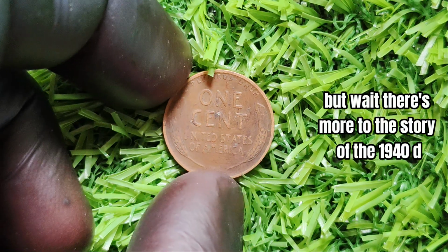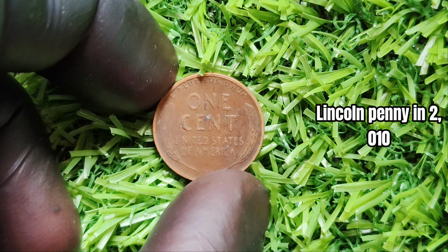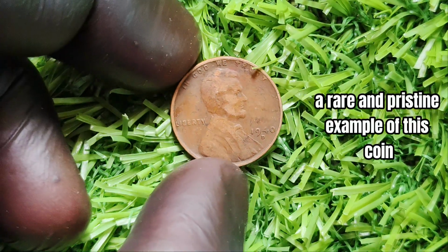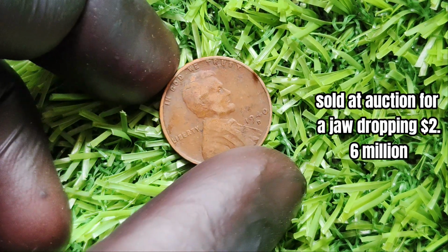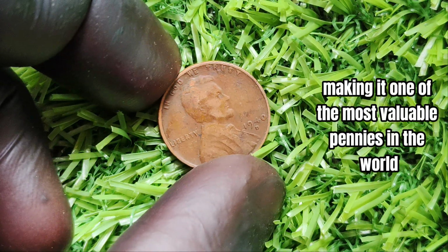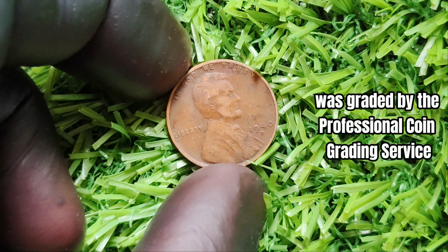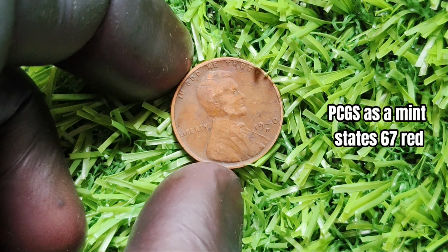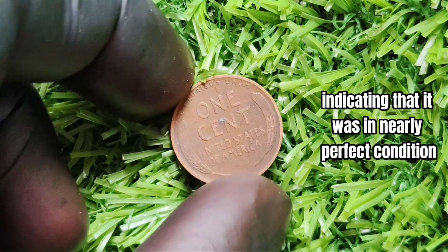But wait, there's more to the story of the 1940 Lincoln penny. In 2010, a rare and pristine example of this coin sold at auction for a jaw-dropping $2.6 million, making it one of the most valuable pennies in the world. The coin was graded by the Professional Coin Grading Service, PCGS, as a mint state 67 red, indicating that it was in nearly perfect condition.